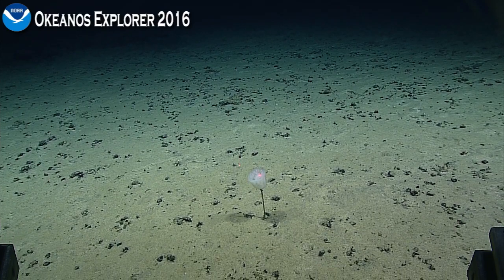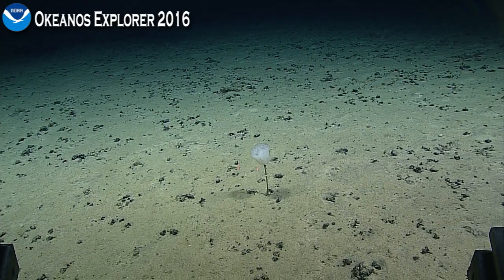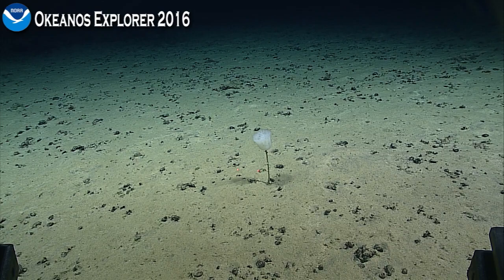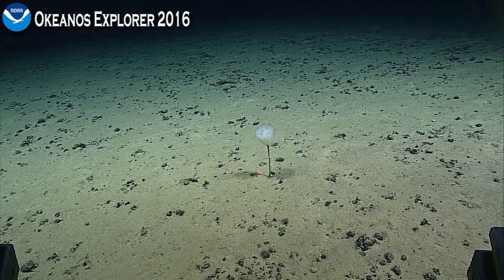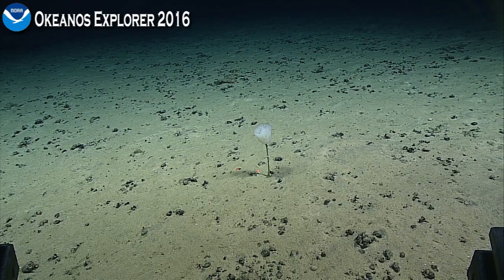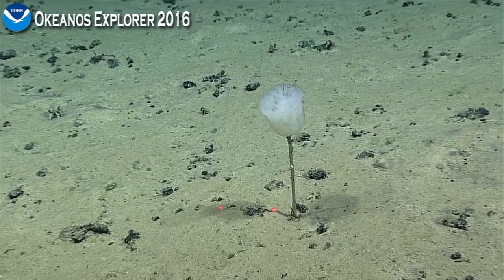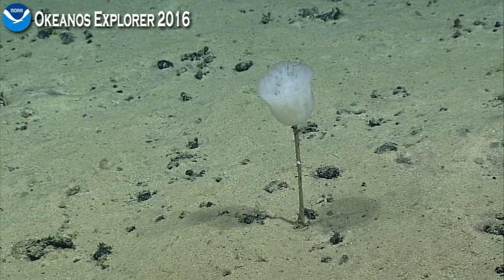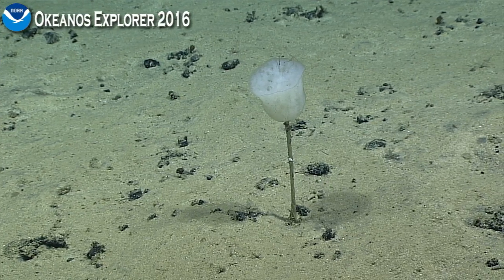Just gonna sit down real soft, try not to kick up sediment. Okay, we're going to get a look at the bell of this sponge, and I wonder if there is something kind of in the middle of the stalk that is white. Well, these typically have things. Yeah, there's one. It looks like a couple of little amphipods or something. Anyway, something white.